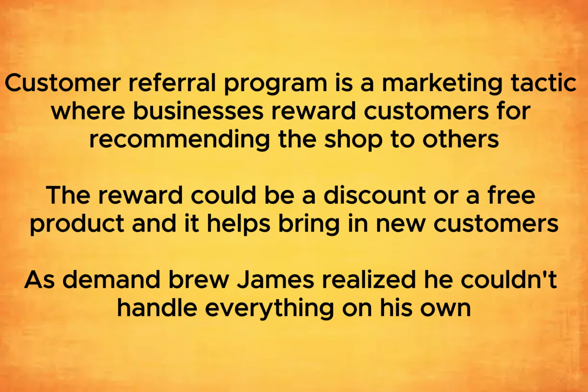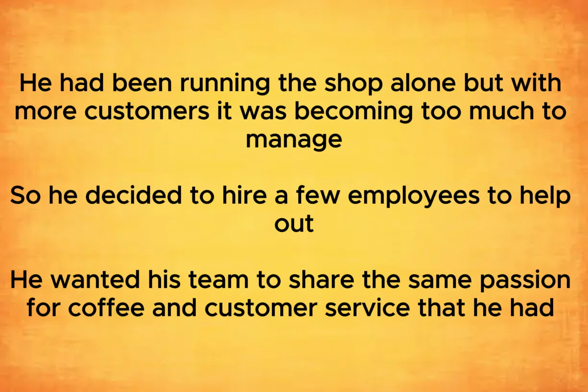As demand grew, James realized he couldn't handle everything on his own. He had been running the shop alone, but with more customers, it was becoming too much to manage. So, he decided to hire a few employees to help out. He wanted his team to share the same passion for coffee and customer service that he had.